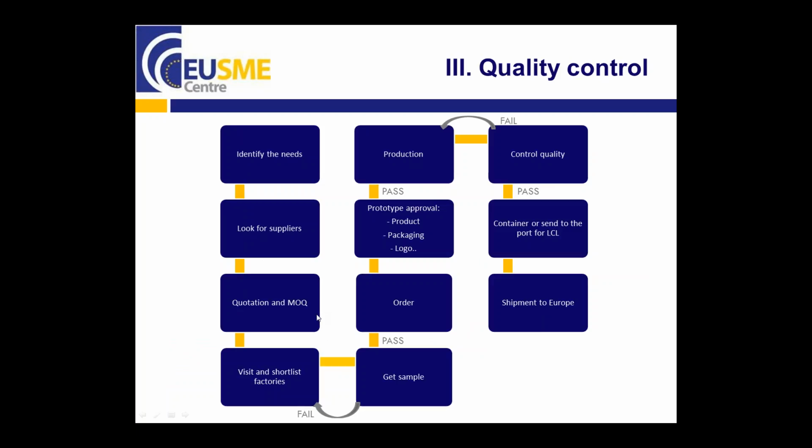Okay, so this drawing is to show you the controlled quality in the purchasing process. So here you can have an idea of the entire purchasing process.